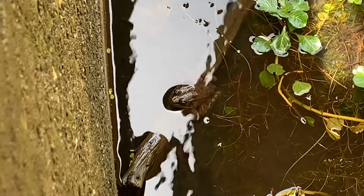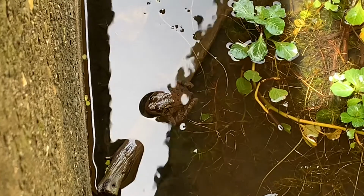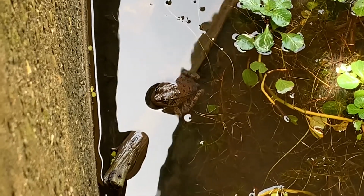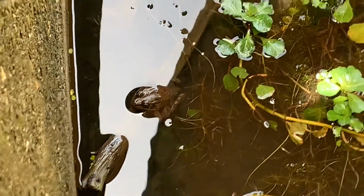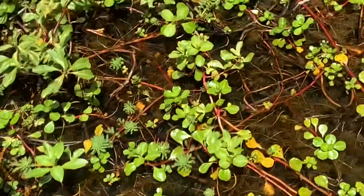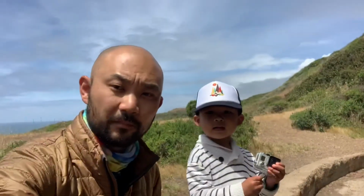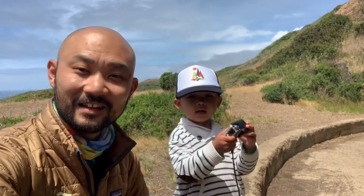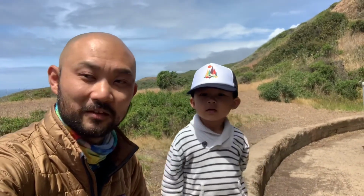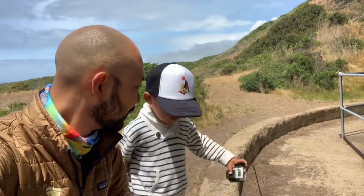And you can see that it's brown in color and it's got some spots on its back, which gives it really good camouflage in the environment that it lives in. Yeah, it's camouflage, which means it's hard to see. And there are also some newts in here somewhere. So we're gonna try to lower this underwater camera that Bear has in his hands, and we're gonna try to get some really good footage of the newts and the frogs that are living in this pond. Right, Bear? Yes. Okay.